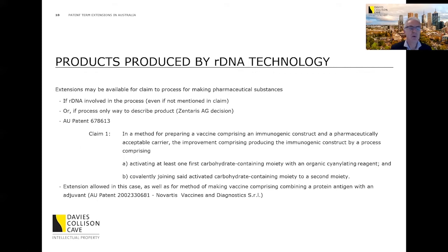And this brings us to the products produced by recombinant DNA technology. As I mentioned at the start, there is a separate provision that deals with these products. So you can actually get patent term extensions for process patents if there's a product of recombinant DNA technology involved. And it's also important to note that the recombinant DNA technology step in the process does not have to be mentioned in the claim. And as I mentioned before, you could also get patent term extensions for processes if that's the only reasonable way to describe the product.